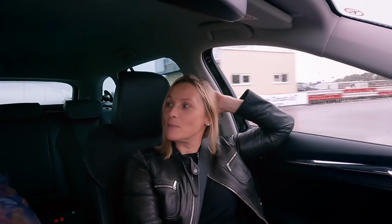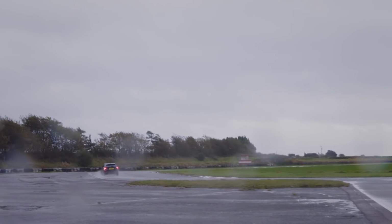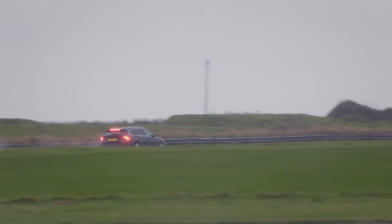It's quicker than the BMW. That's blown my tiny brain. Thing is, it might not have the BMW's power, but the Skoda is 300 kilograms lighter, making its power-to-weight ratio comparable.